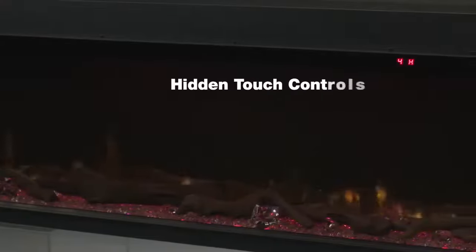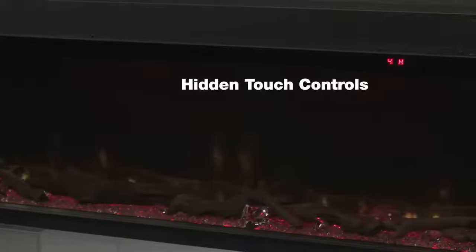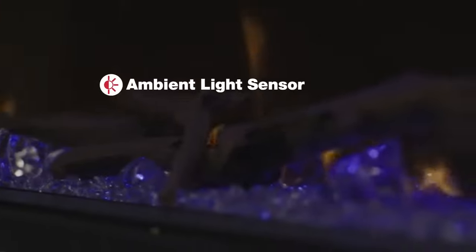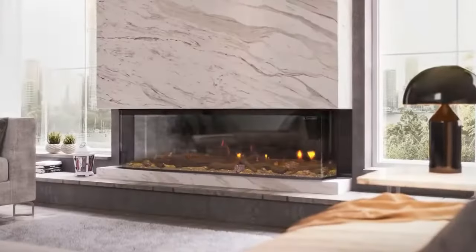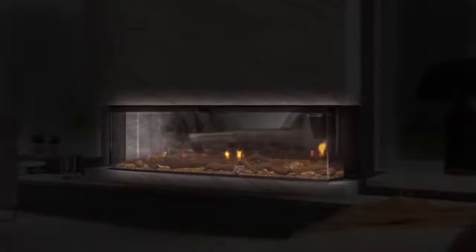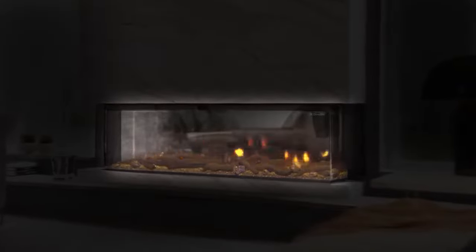Hidden touch controls that illuminate when in use let you customize a look that suits your taste. Choose from a vast array of mesmerizing flame colors, media colors, flame speeds, and ambient light settings. Our ambient light sensor is the type of smart technology you expect from a best-in-class product. As your room transitions from day to night, the firebox lighting adjusts automatically to provide optimal ambiance.